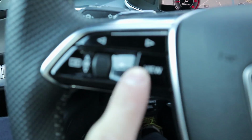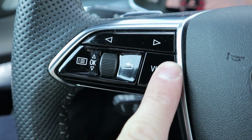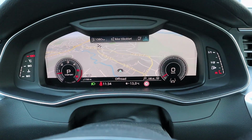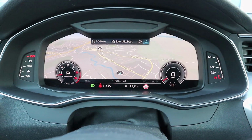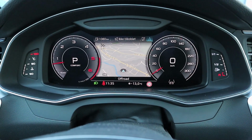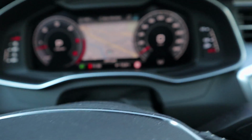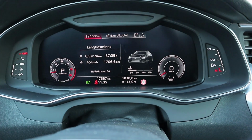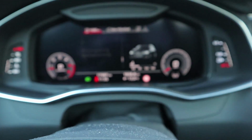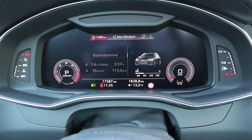You can control it via the buttons here on the left side of the steering wheel. View lets you increase or decrease the map view, or increase or decrease the gauges view, depending on how you want to look at it. But it's really cool that you have that option readily available via a button here. And you can also scroll different functions. So if we go to our trip computer, our board computer, we can scroll different functions with the scroll wheel, up and down, which is very nice and very simple.